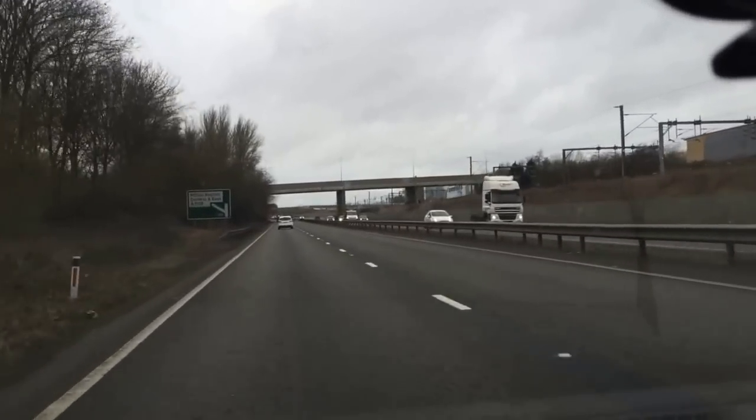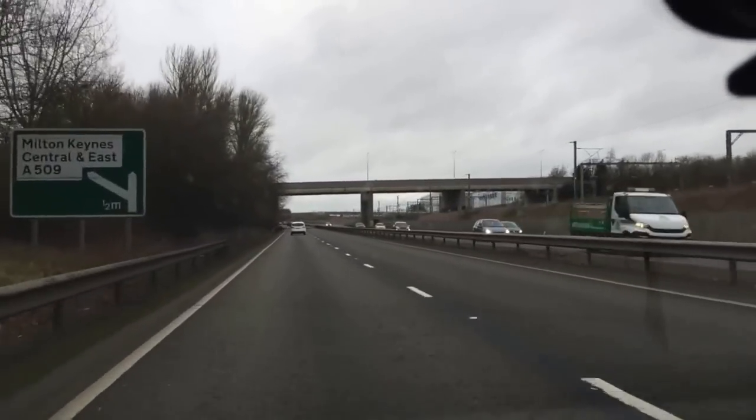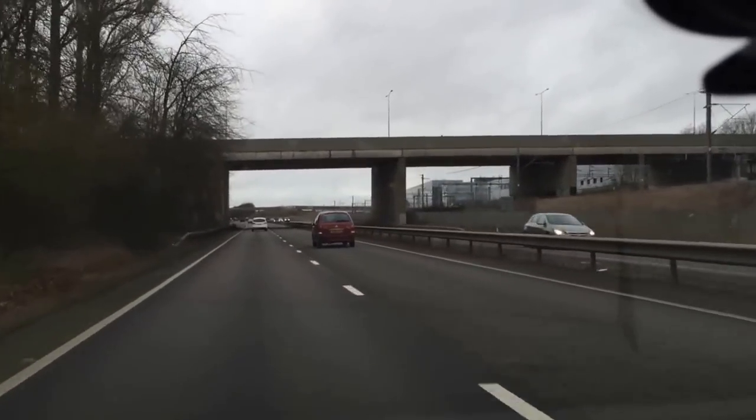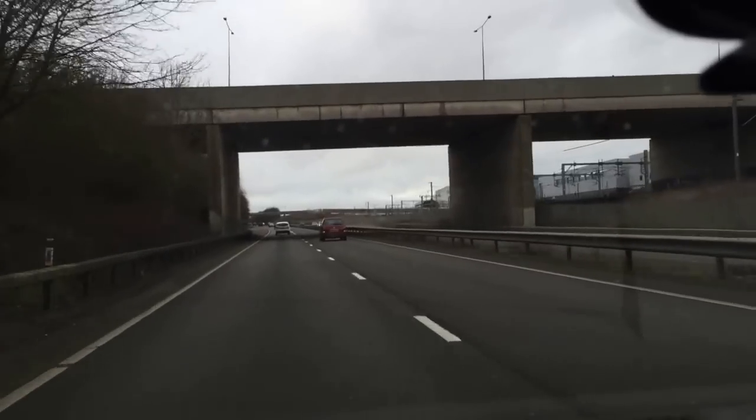So there's another exit coming up. It's warning you. It's coming up in half a mile. I think it said it, half a mile or a third of a mile. So it's telling you to get into the left lane at that point. So you know it's coming up.